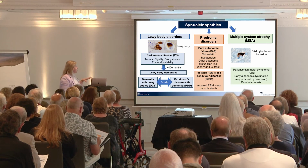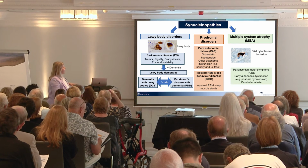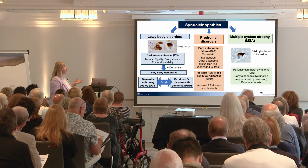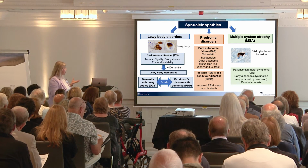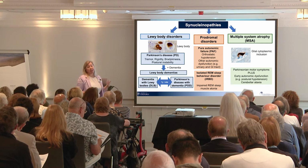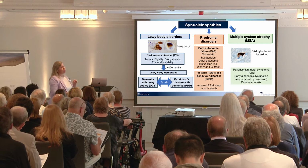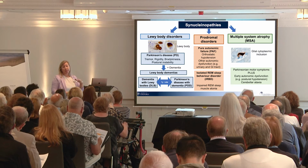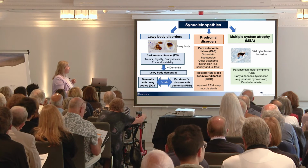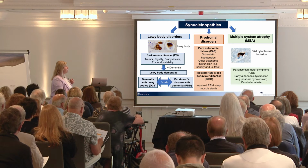And then we have the prodromal symptoms, the pure autonomic failure, which is as it says, a failure of your autonomic system. And this is characterized by orthostatic hypertension and other autonomic dysfunctions, mainly to do with your urinary and GI tract. And the pathology in these is only seen in the periphery, in the peripheral ganglia. So you don't see anything in the brain yet. But it's thought that these patients can then convert to either multiple system atrophy or Lewy body disorder.